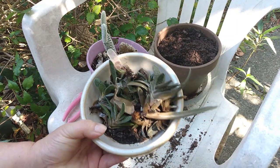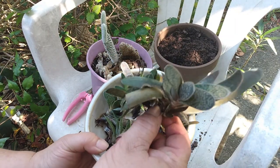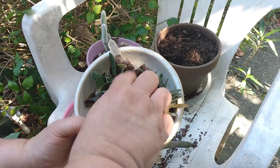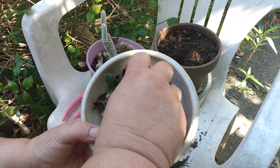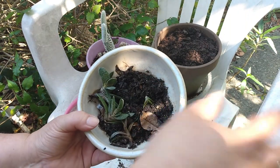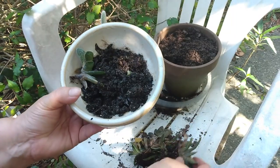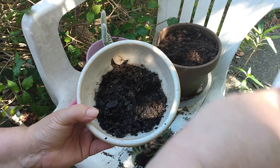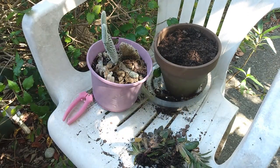So this one, the soil just seems to have disappeared and the plant isn't even standing up straight anymore. I can never remember what the name of this plant is, and it's very wet in there. So I'm just going to take everything out. Oh, there's a lot of babies and a lot of dead debris in there. Some nice healthy root systems there. And I'm just going to dump this icky, mushy soil.